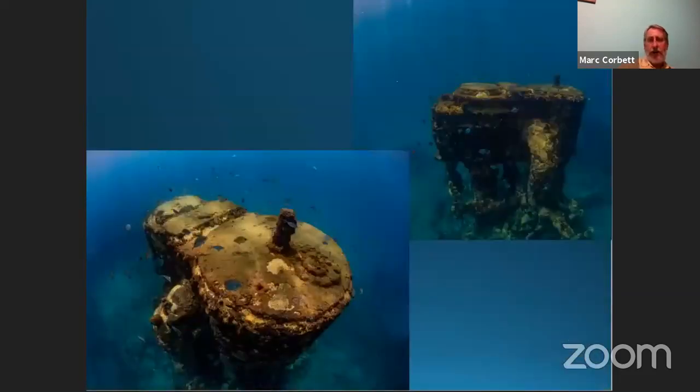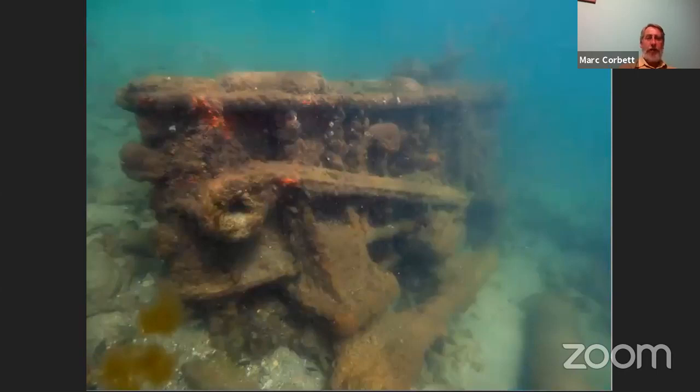This is a double expansion steam engine here on the wreck of the Hesperides on Diamond Shoals. To compare to it, you see 2 cylinders, whereas the Explorer and a number of other ships are 3 cylinders.